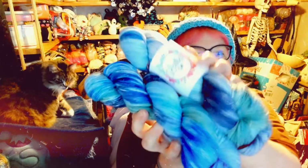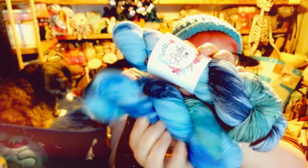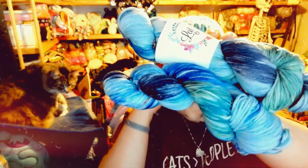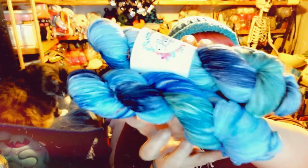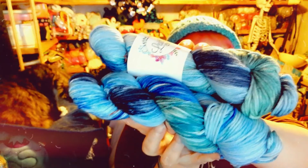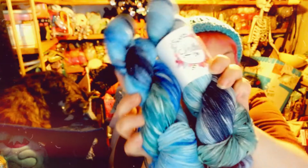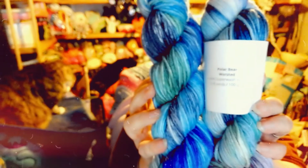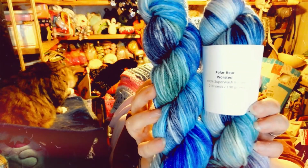Takes one whole hand to do that. But there they are. Very, very pretty. I can't even tell if it's focusing. Oh, there we go. So there they are. They've got some blues and some greens, some blacks, and they're really quite stunning. And there it is. It's the Polar Bear Worsted. And to go with these, we got a hook.